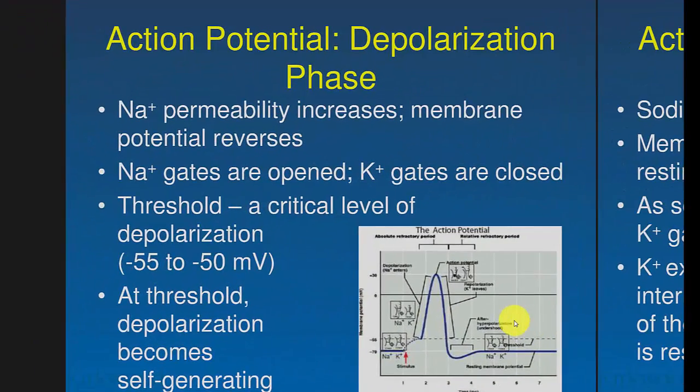I think I've talked through each of those on one figure. So depolarization, again, it's all about the sodium. It takes you from minus 55 millivolts. We'll talk about how you got to minus 55 millivolts in the first place. But you'll notice here we're at minus 70. When we get to minus 55, that's when the sodium channel opens.